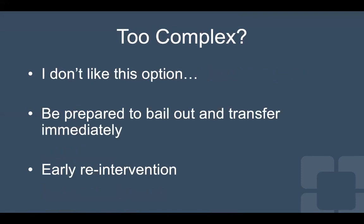And, you know, I think there are scenarios where maybe we run into cases that are too complex for our current practice. If these are things that you don't see every day or all the time, and you feel like you're in and the case is too complex, I don't really like this option, but you can be prepared to bail out and transfer the patient. I think if you're going to transfer the patient, you want to transfer them to another surgeon. You want to do that immediately so that that surgeon can plan for early reintervention if it's appropriate.